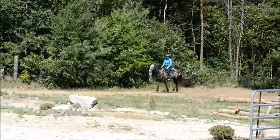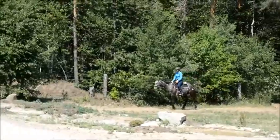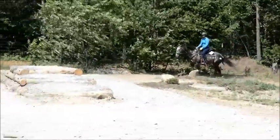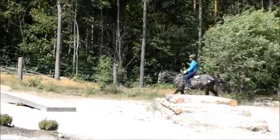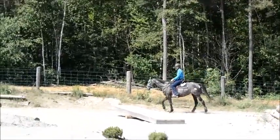And here's a little look at Mystique. So there wasn't a lot of footage of her riding. I'm not sure what happened with the camera. So this is just a look at the last bit here. But she really impressed me. She did everything right through the splash box, the water. This horse's bravery and try just astounds me every single time. Our relationship has grown so much. And she was really, really relaxed and calm through all of this. She's just doing absolutely fantastic.